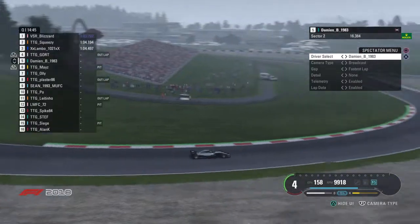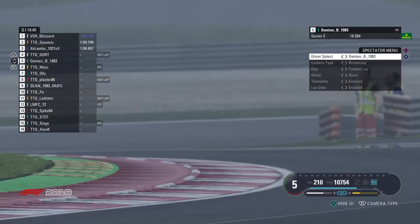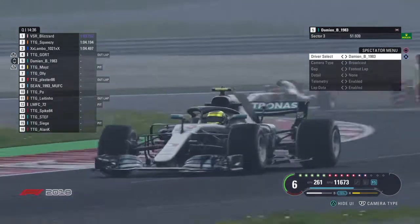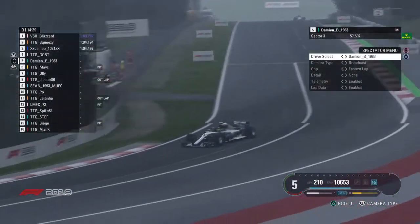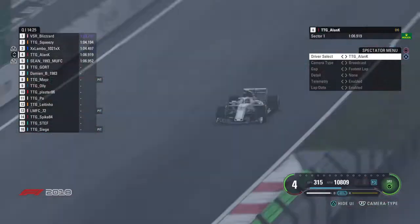Damien making his way through turn 6 and then on his way through to turn number 7. And as you can see there in the Mercedes, he's only got the single point this season, Damien. So he'll be hoping to hopefully extend that. And the Austrian Grand Prix, it is a little bit manic, it is a bit chaotic, so there is a chance of grabbing some points there.